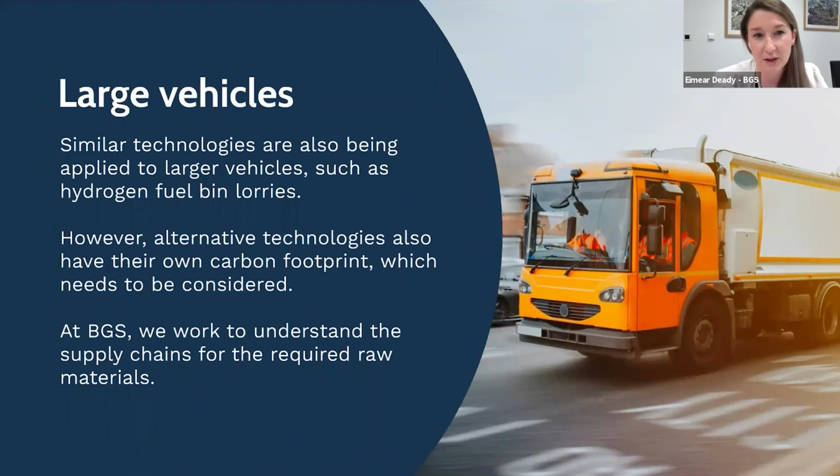There have also been plans to use hydrogen to fuel our bin lorries. Glasgow City Council has approved the purchase of 19 hydrogen fuel bin lorries. These have the advantage of having no associated air pollution, they're quieter, and they'll only produce water as a waste product. We must remember that we need to consider the source of the energy used when we are creating the hydrogen for these new technologies to make sure we're not actually causing any extra emissions.